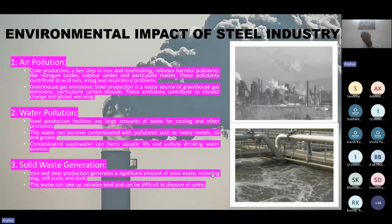Also, while making steel, you are generating a lot of solid wastes, like slag, mill scale, dust, everything is being generated. Also, you need to dispose of those wastes if you are not using or recycling them, and then it creates a problem for the people who are making steel.